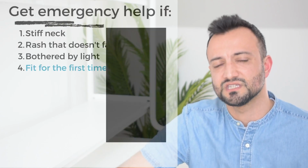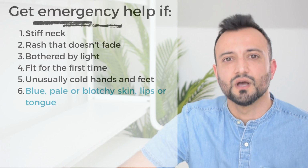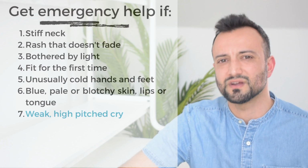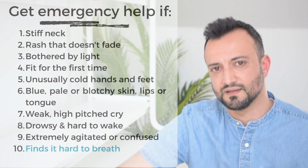If your child is bothered by light, has a fit for the first time with a seizure, has unusually cold hands and feet, or is blue, pale with blotchy skin, lips, or blue tongue, these are all signs of a poor blood supply. Then you should call 999. If they have a weak or high-pitched cry, not like their normal cry, or they're drowsy and hard to wake, or extremely agitated or confused, do call 999. If they find it difficult to breathe and are sucking in their stomach under their ribs to breathe, do call 999. All of these are signs of meningitis and sepsis, which is a widespread infection in the blood.